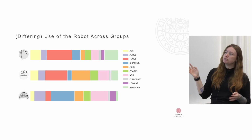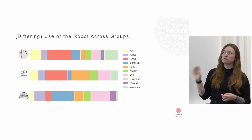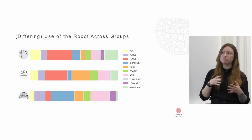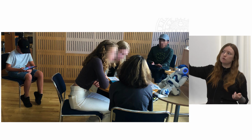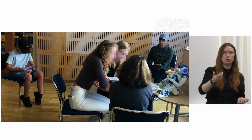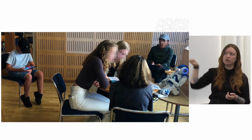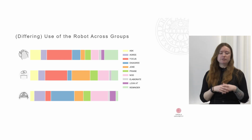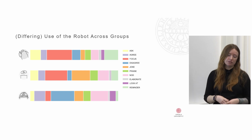The R2-D2 group, sorry, not R2-D2, the Baymax group, they very much used the robot in a teacher-like manner. How well they worked as a group really depended on the specific constellation, because these roles we rotated out. This was a 45-minute session, and they swapped robot controller after 15 minutes, I think, in order to all get a turn during a session. And how well the Baymax group worked together really varied based on who was in the driving seat and who was in the group.